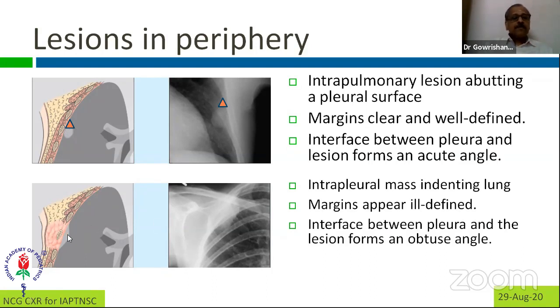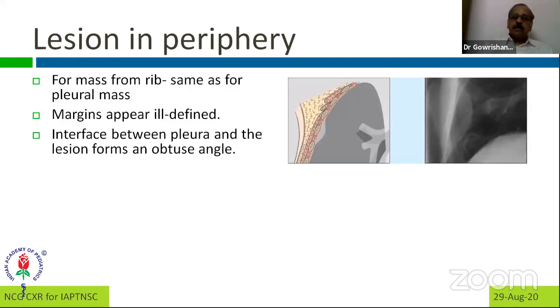Suppose it is coming from the pleura or from the rib, this angle will be an obtuse angle. Are you able to see this brown line, this obtuse angle? So if you make out an obtuse angle and not an acute one, then you know this comes either from the pleura or from the ribs. Okay.